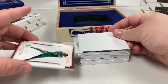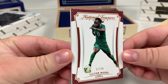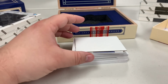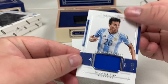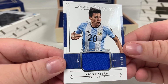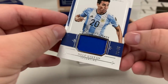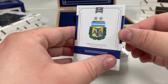So the first card. Victor Moses, the Nigerian Eagle. That's fantastic. I'm going to pass these off to you. Okay. Next card. Oh, we got a patch. Nico Gaitan. Treasured Threads. So this is a part of their jersey, I assume. Number 70 out of 99. Holy smokes. The Argentine.